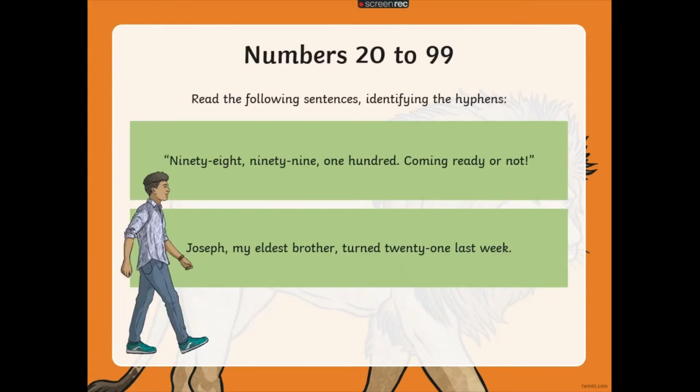Okay. Here it is in numbers. 98, 99, 100. Coming, ready or not. Joseph, my eldest brother, turned 21 last week, so we can use them in numbers as well, to show that they are linked. So it's 99, not 90 and 9. It's 98, not 90 and 8.